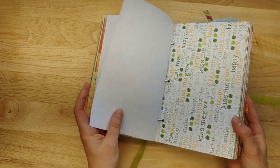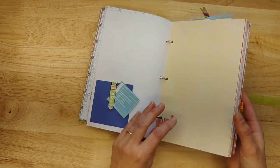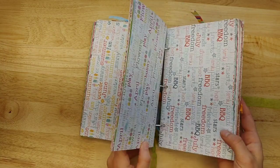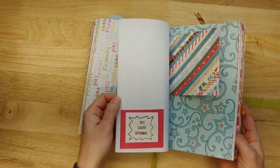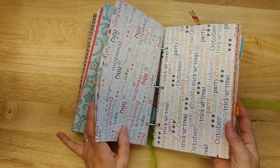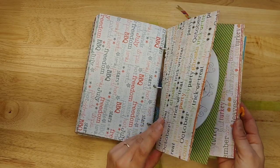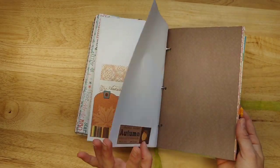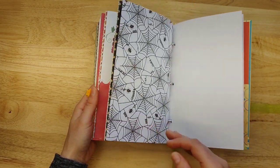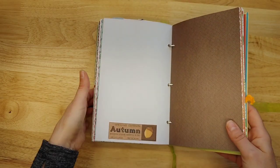We get into, there's February, March, April. So this is perfect for just adding, here's your summer. It just goes through the year. Here's 4th of July. It's perfect for adding those memories through the year. We have October and November, getting into December and Christmas. So fun for through the year.